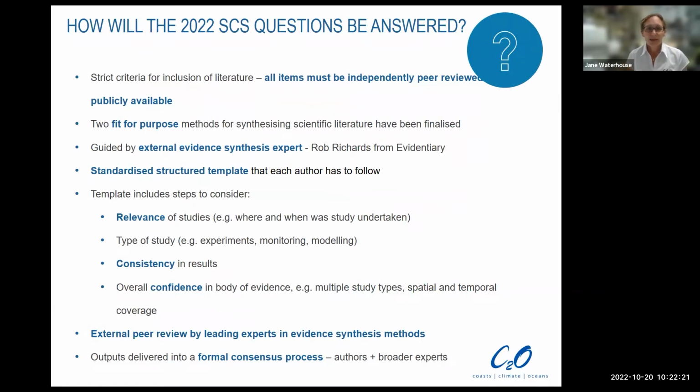So in terms of how the questions will be answered, I've talked about this method. We've got very strict inclusion criteria for inclusion of materials. So I refer to technical reports or journal articles. All things included in the evidence synthesis have to be independently peer reviewed, for some things, and publicly available. For some things that's been more difficult than others to establish, but if we can't ascertain whether that is the case, then we haven't been able to include it. But most things published in the literature are fairly clear as to whether or not they've been peer reviewed.